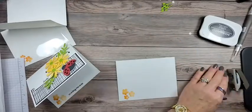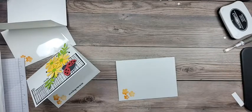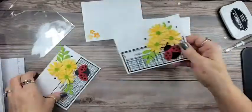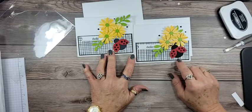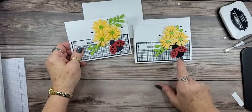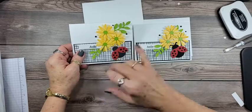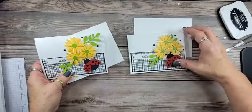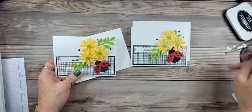Alright, so let's clean this mess up so you can see what we're looking at. Okay, so here's our envelopes. And there's our two cards. What do you think? Isn't that a cute bundle? And like I said, when you get yours, because I know you're going to want to order it, make sure you test those solid image. Make sure that everything comes out all right. Stampin' Up! stands behind their product, so if there's an issue, we'll contact them and they'll take care of everything. They always do. What's that old saying? If you're not happy, they're not happy.